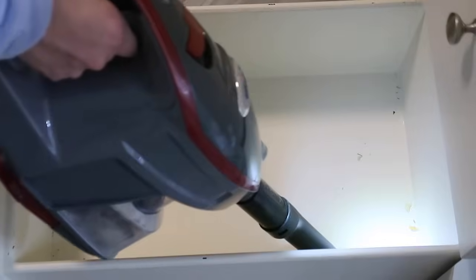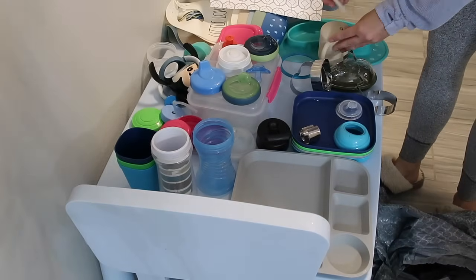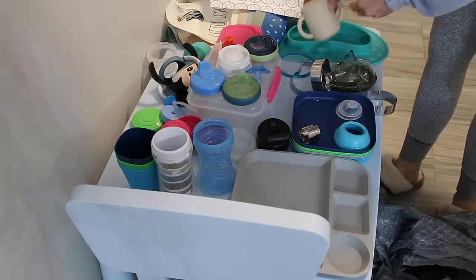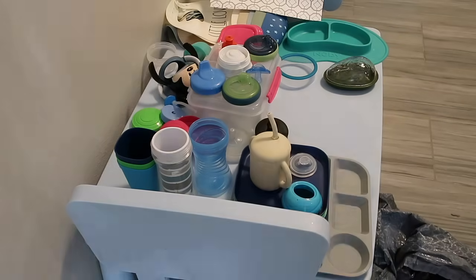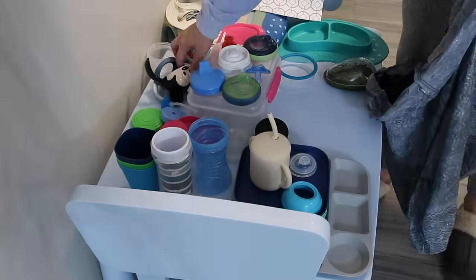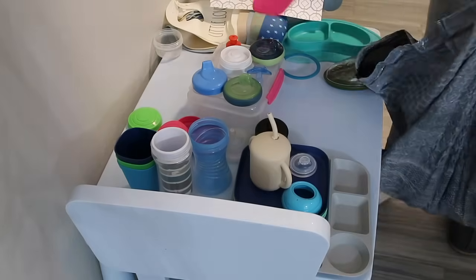Breaking out my new handy dandy Shark vacuum. If you have not heard me rave about this vacuum yet, here we are. We love this vacuum. It has several different attachments, a really awesome light to help you see what you're cleaning. We're going to get that drawer all vacuumed up. It also has the longer foot piece so you can clean your floors, and we absolutely love it. It's super powerful. It is a stick vacuum, but you plug it in, so it gives it a little bit more power than a cordless vacuum, but I will link it below again for y'all.